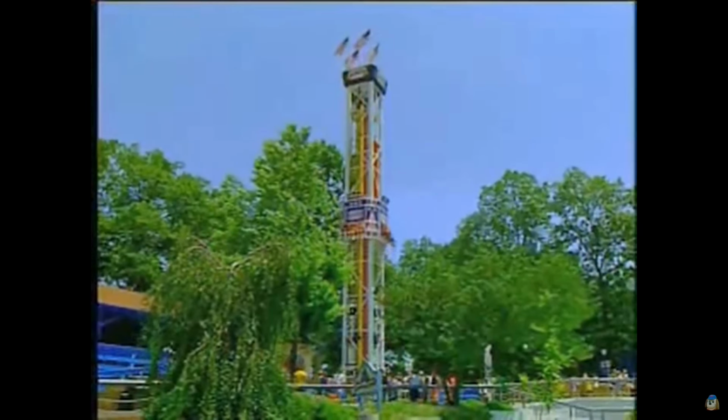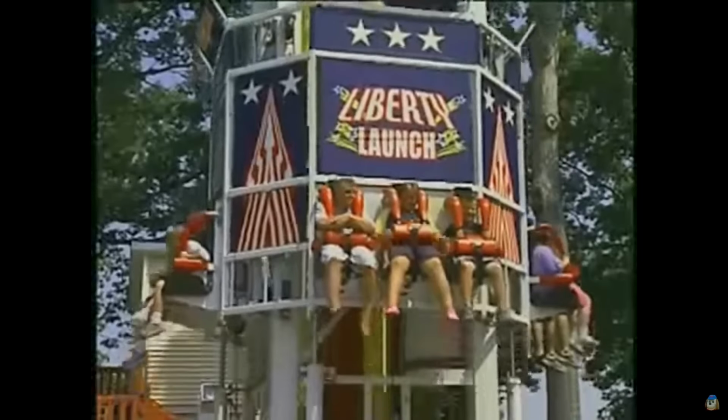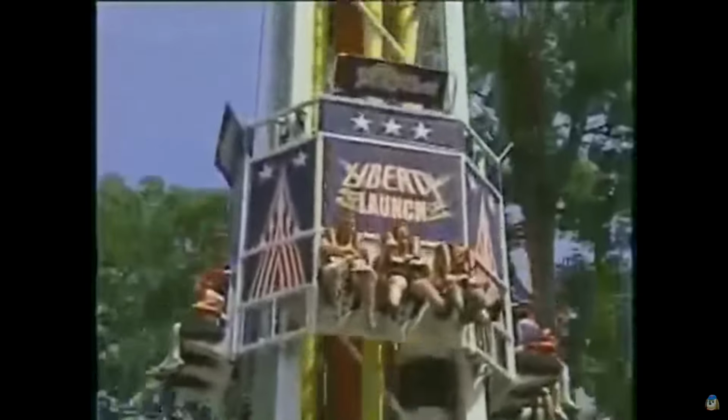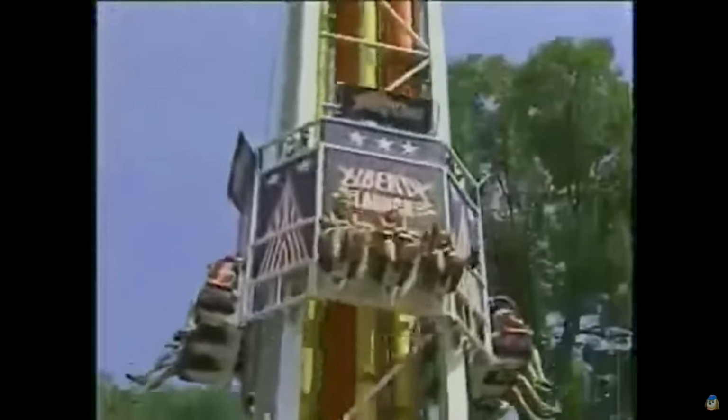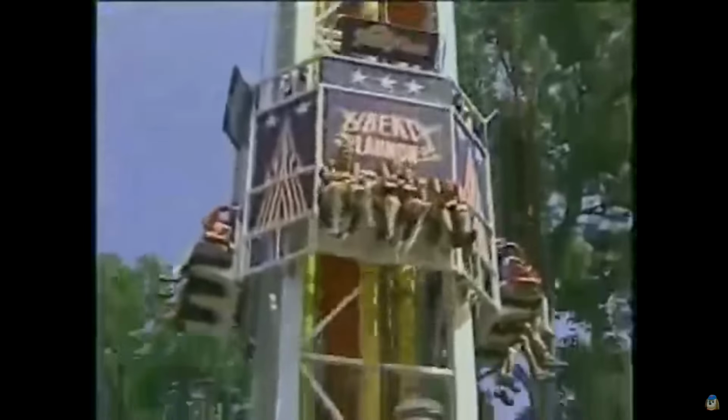This thing comes to such a sudden stop, and I felt as if I was simply going to be ejected from the carriage. This is a must-ride attraction when you visit Holiday World, in my opinion. I just could not believe how strong the airtime was on Liberty Launch. For me, it was the biggest surprise of my first visit to this park.